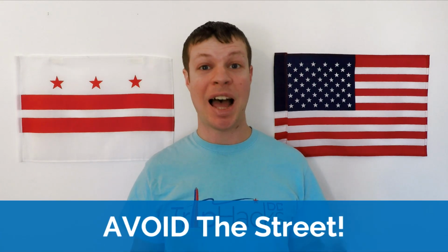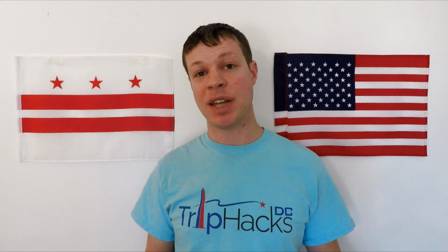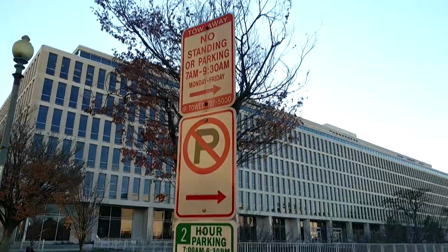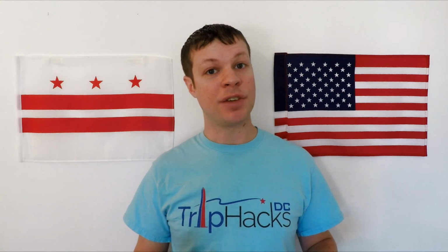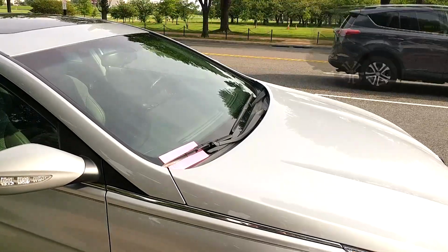And lastly, I want to advise against parking on the street. Most street parking downtown is either metered or time restricted in some way. So you need to know when you need to pay, how much, and when you need to move your car. And if you get it wrong, you will be ticketed and possibly towed. And let's be honest, trying to find your towed car is not the way you want to spend your vacation.